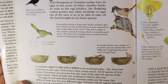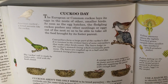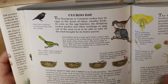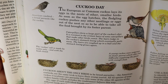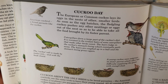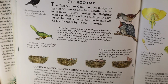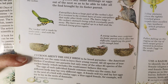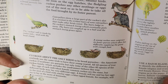And this day is Cuckoo Day. So this tells you about the European or common cuckoo. It says it likes to lay its eggs in the nests of other smaller birds. Oh no, this is terrible. As soon as the egg hatches, the fledgling cuckoo pushes any other nestlings or eggs out of the nest so as to be able to take all the food brought by its foster parent. Cuckoo. Oh, and it says they're not the only ones. The American cowbirds use the same trick. I didn't know that, and I see cowbirds out in the field all the time.